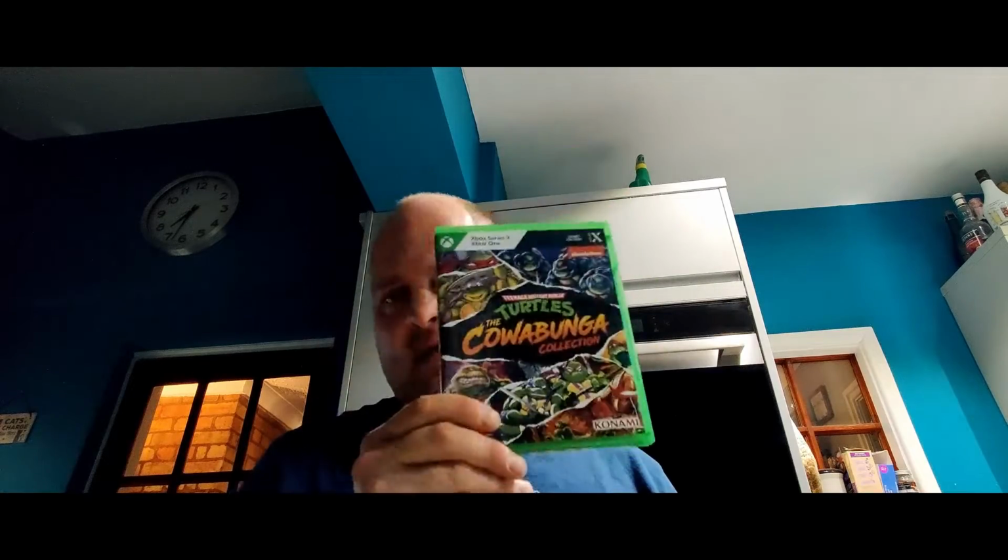So that leaves me with my physical games. We're going to go from newest to oldest. First one, Teenage Mutant Ninja Turtles, the Cowabunga Collection on the Xbox One, Xbox Series X. Great collection. Some of the lag is a little bit bad in some of the later games. If you can pick it up for about £15 brand new, do so.